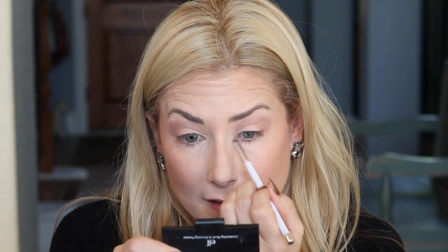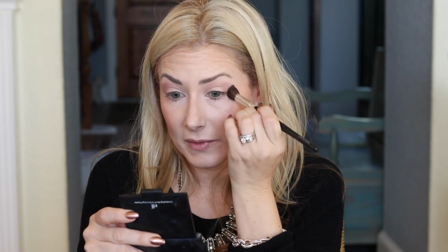To add some balance, I'm going to take that same shade on a smaller brush and just run that really quickly under the eye. And with that same brush, I'm going to go back into my Revlon palette and get that lightest shade and put that in the corners. Inner corners, I should say. And then I'm just gonna blend a little bit and put some more of that lightest skin tone for me shade on the top, and then blend a little bit.